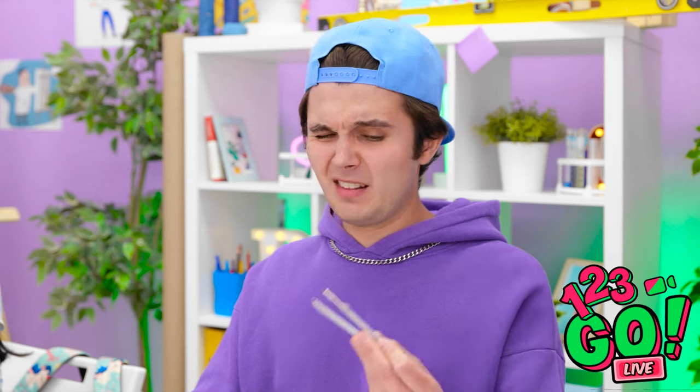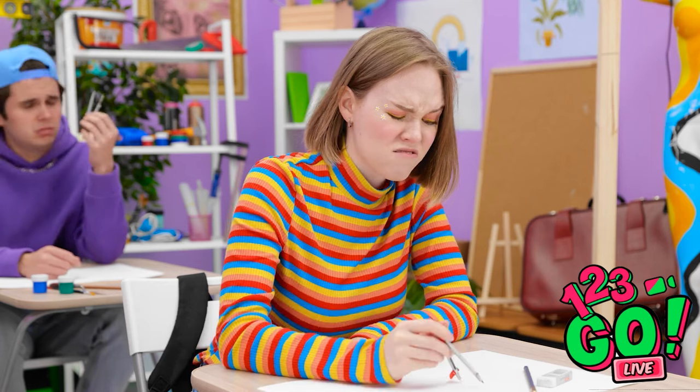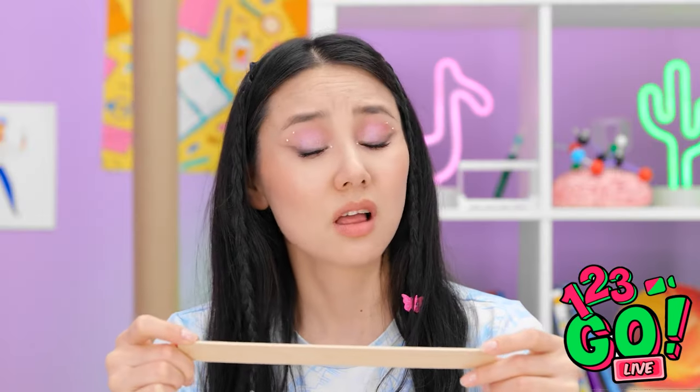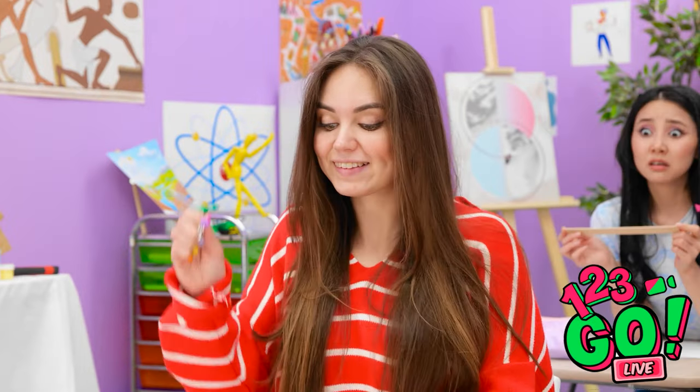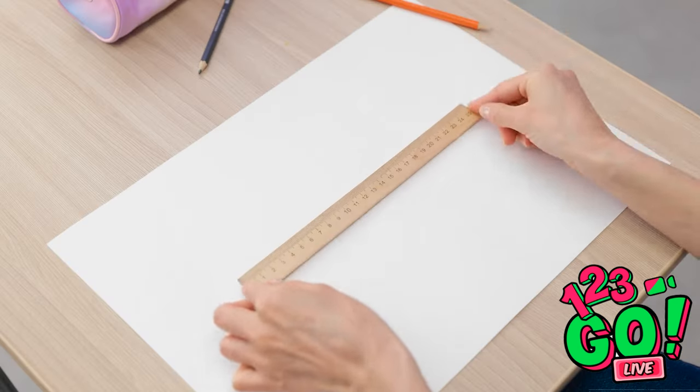This stupid thing doesn't work at all. I can't draw a circle with it. What the heck? Jake has one and he doesn't even know what he's doing. This is so frustrating. This thing is such a pain to use. Ugh, I hate this. Wow, she's struggling too. Hey, I know what to do. I'll just open it up and there we go. Nailed it! Okay, maybe I can make something work with this ruler though.